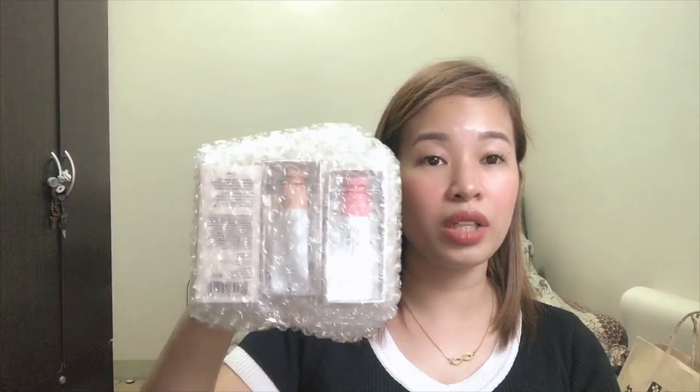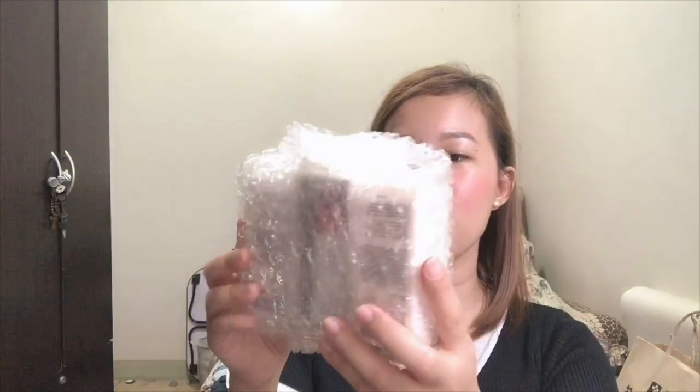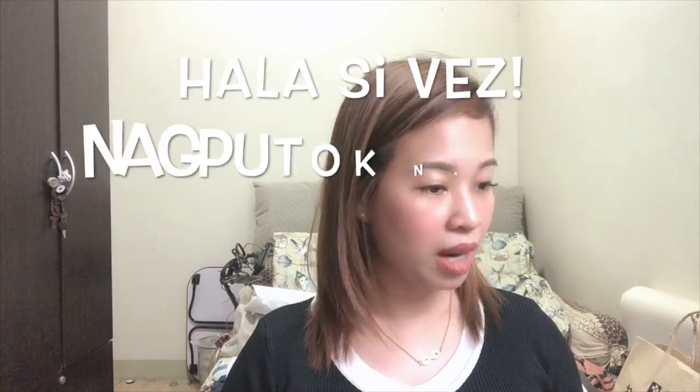Last item from Lazada is this Glossier Cloud Paint. I bought 4 colors. So, let's just check kung tama itong naibigay sa akin. Ako, Lazada ha. This is how it looks like. Naka-bubble wrap din siya. Tapos, ayan, kita yung mga items. So, let's just check kung tama yung mga items.